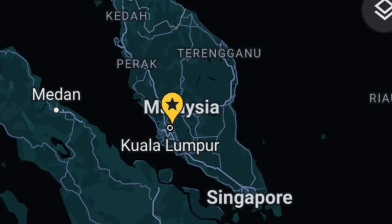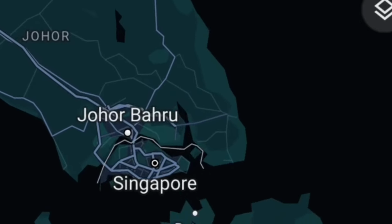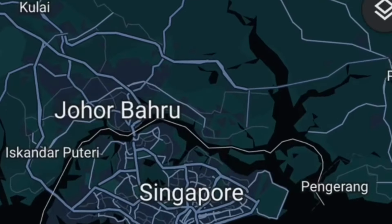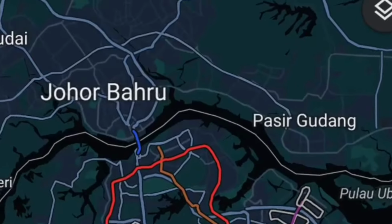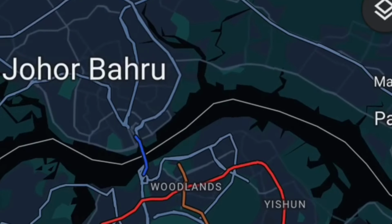Did you know that you could travel from Malaysia to Singapore on a train and the journey takes only 5 minutes? Yep, it is a real time saver, especially during peak seasons, because otherwise you can be stuck in traffic for hours if you take the road.